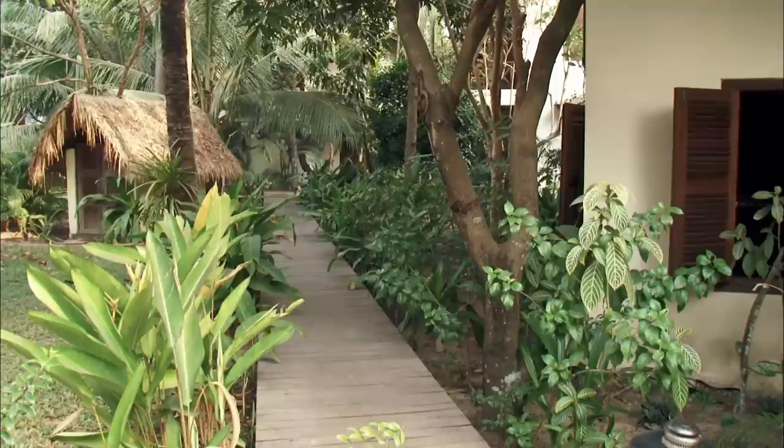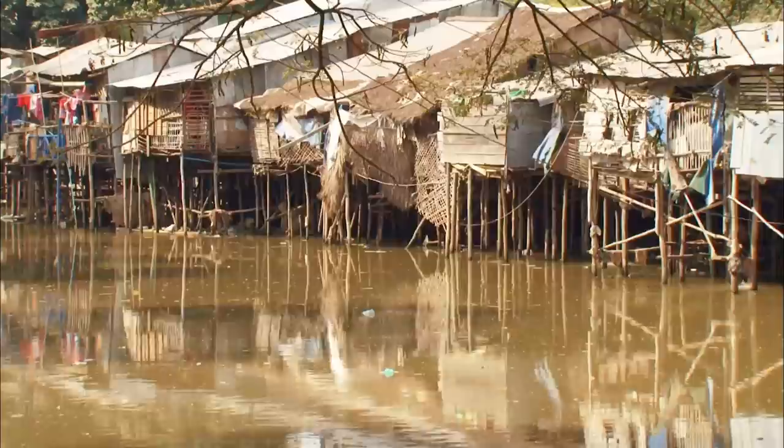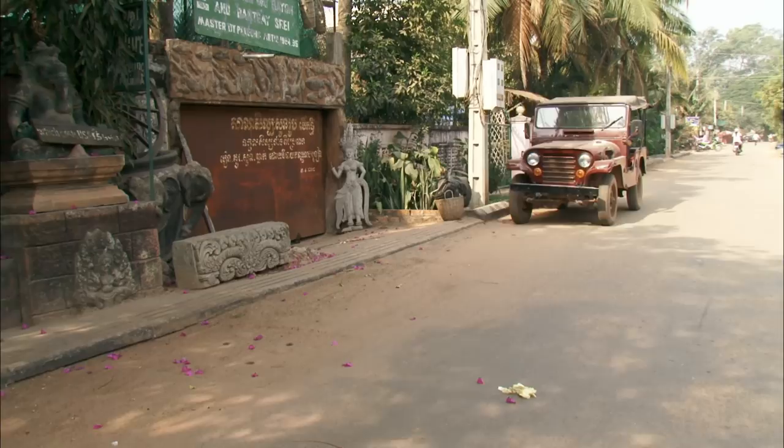The director is taking us through some of the city's poorest zones, reminders that almost a third of the country's population still lives in poverty. We're going to a place which appears insignificant, but reveals clearly the traumas which this country has lived through in recent years. This is the work of the master sculptor, Di Prung.